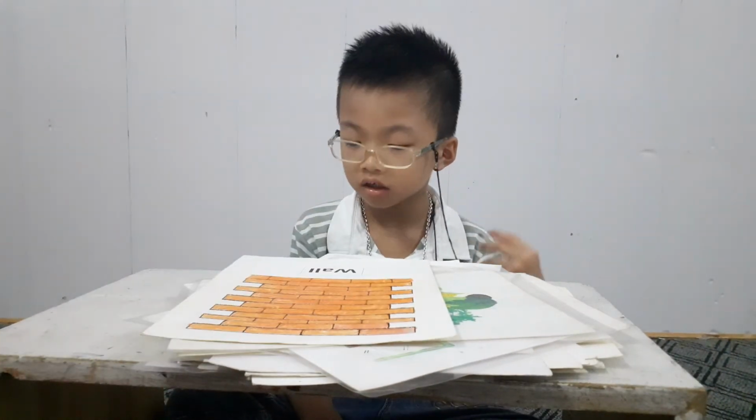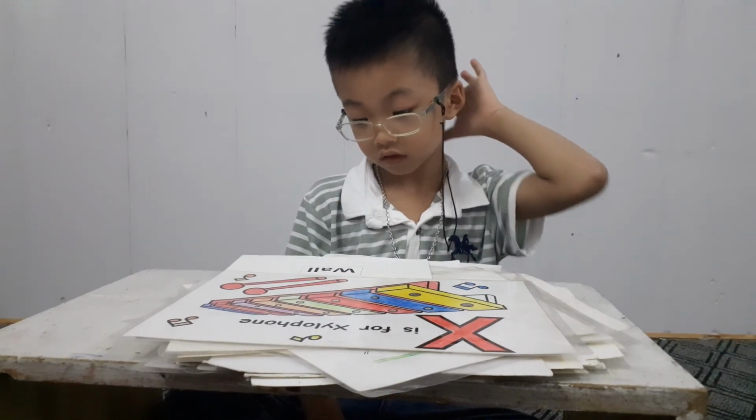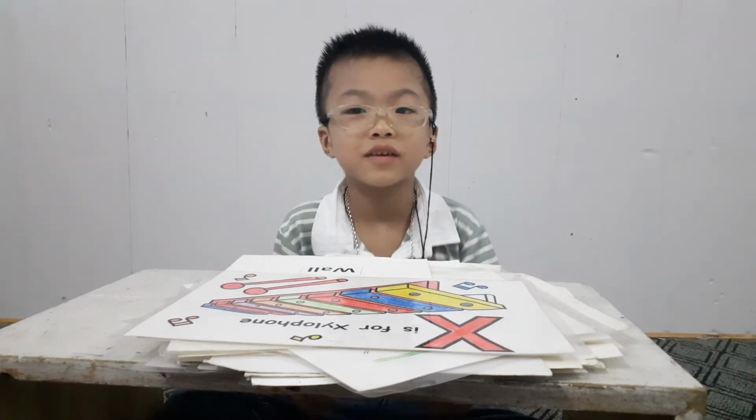And this is? It's a wolf. The last picture, what is this? It's a xylophone. Can you play xylophone? Yes. Okay. Thank you, Kaino, and goodbye. Bye.